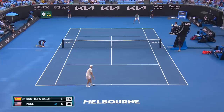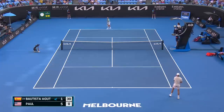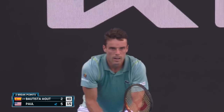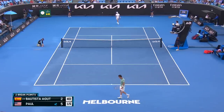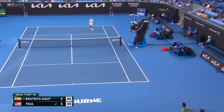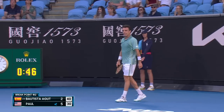Well, that's a sort of use of the width, and he's playing this superbly. And that's another one, using width, kicking it out wide to the backhand. So it's been a fabulous start. Opportunities for at least one of them for Bautista Agut. That helps. Oh, that was too deep for his liking.